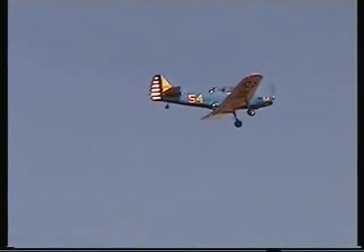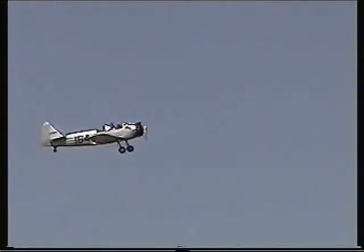Now you notice a PT-26 coming by, Mark's flying, with a full canopy overhead. There's also a PT-19 aircraft identical to that with an open cockpit. That'd be the PT-19. The Canadians like the PT-26 because of the fully enclosed cockpit. It's a little bit warmer up there in the cold days of the north.